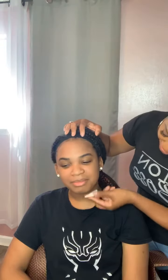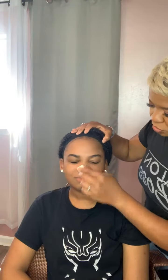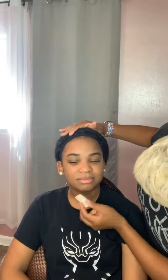So this is just a nice sheer coat, and I'm going to turn her head so you can see. We didn't cover it up completely, but it is blended in. Depending on you and how you feel about it, you can go back and do a second coat. But we're just going to leave her like this for today. Just something nice and light. Let's turn your head on here too. Okay? So that's it. That's the first step. We're just going to do a nice little light coat.